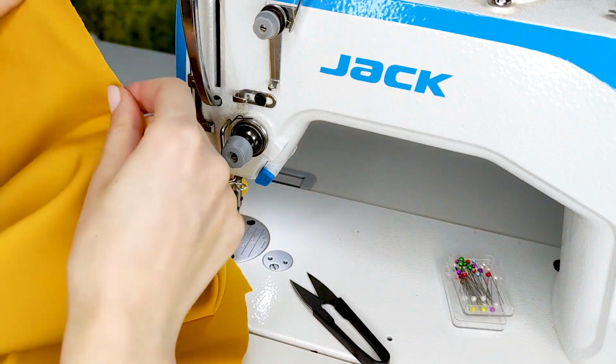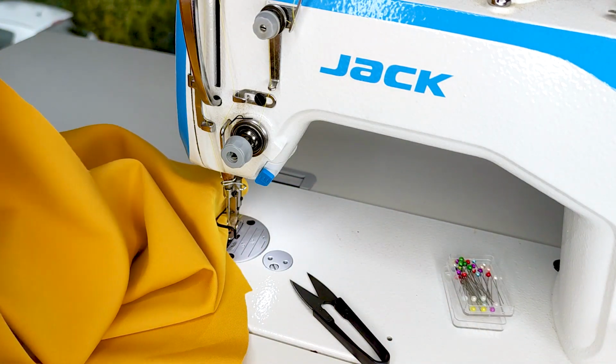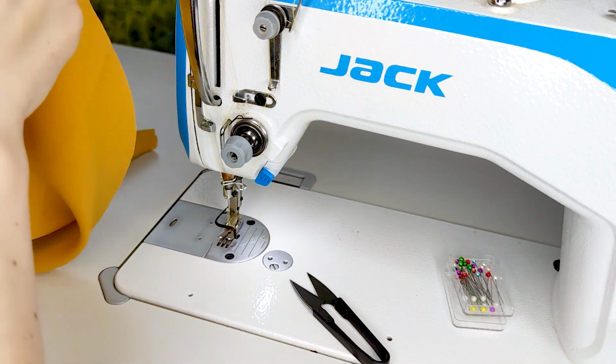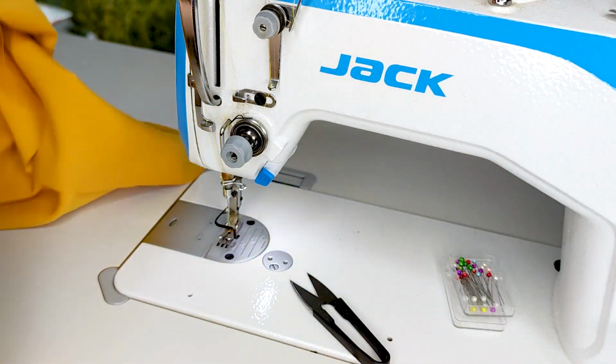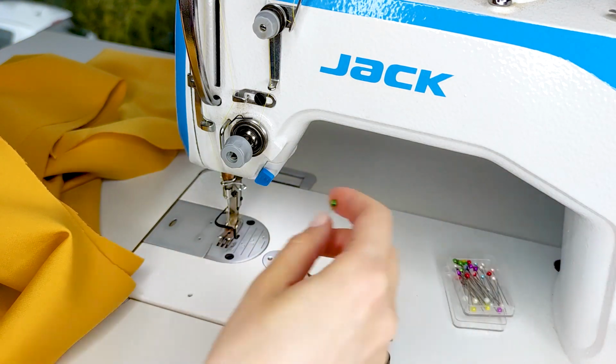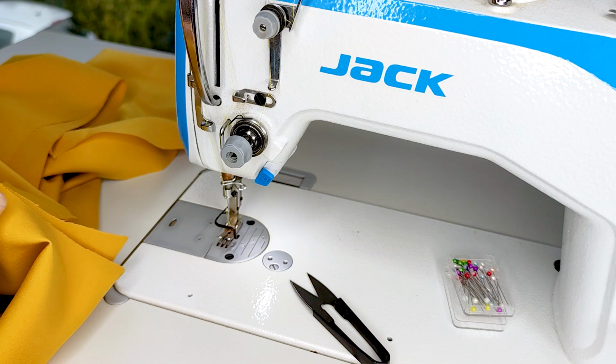Once the shoulders are attached, it's time to attach the side seams. So again, just simply pin all along the edge, and then we will be sewing with again 1.5 centimeter seam allowance.